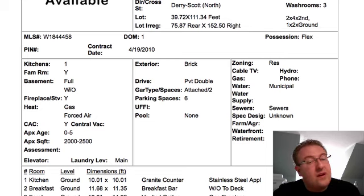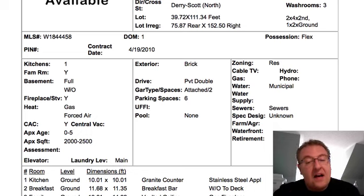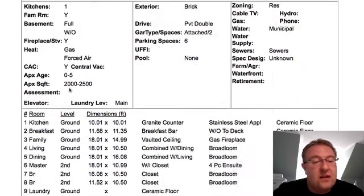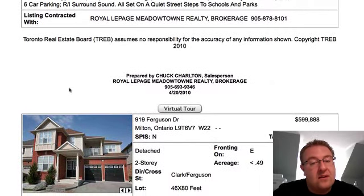A lot of stuff going on here where the value doesn't come from inside the house. Some of the upgrades they've done: granite counters, stainless steel appliances, but there's no hardwood. It looks nice, but it's not extremely upgraded inside, and the value here is the lot. So it's just a question of who's willing to pay probably an extra $40,000 to $50,000 for this lot.